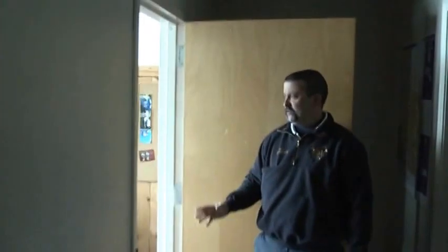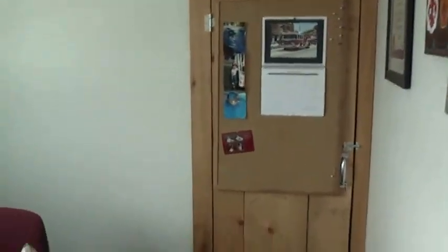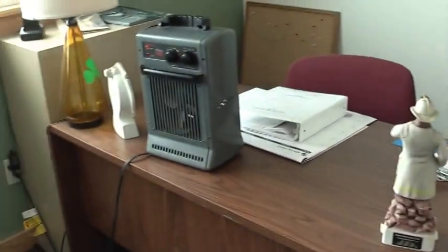This is just another room that we finished on our own. We bought some supplies, but my department members volunteered their time to finish this room at no cost to the town, just to get us through until we could get the new building.